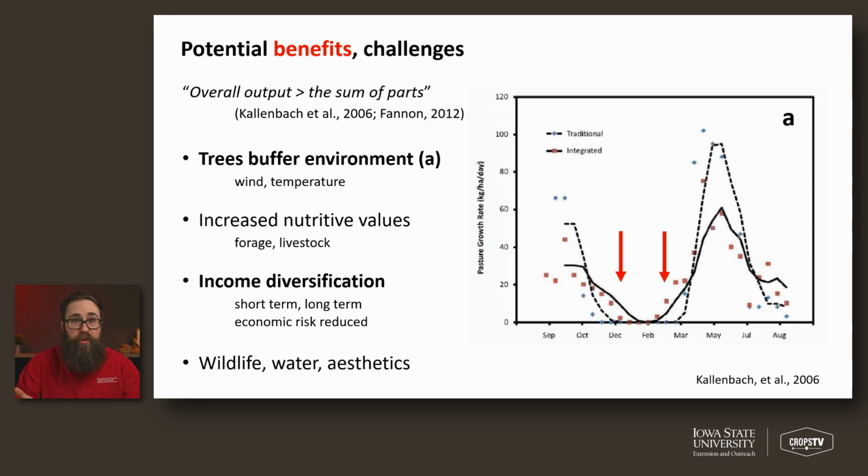So that's because, A, trees buffer the environment, right? They buffer wind, they buffer temperature, that can have value to the livestock and also value to the forage. So this is just a neat example of that integrated nature and how it can benefit the operation at different times of the year. There's also potential for increased nutritive values, both increased nutrition of the forage and also the trees or shrubs planted in the pasture, having those plants provide direct nutritional value to the livestock. An example of that, and don't roll your eyes, is honey locust.